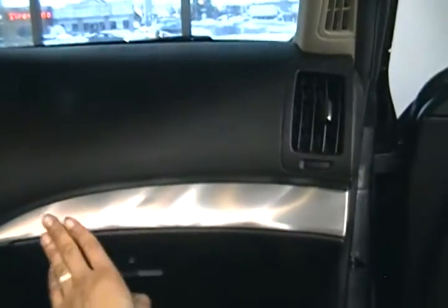Now looking into the car, you will notice that the stainless steel travels on to this side of the car, as you can see. It travels on, and you do have your manuals from Infiniti for your car.